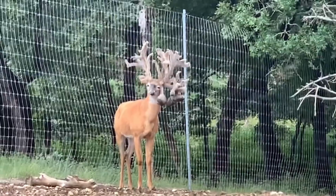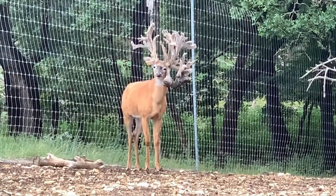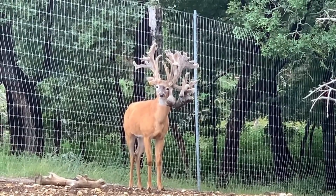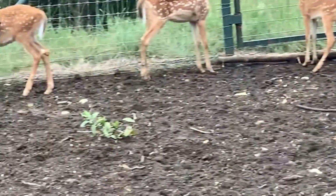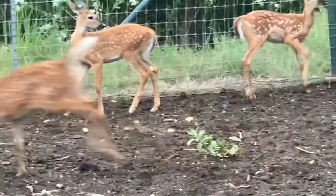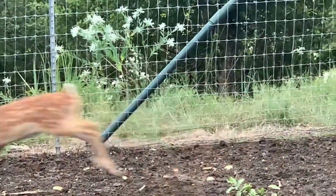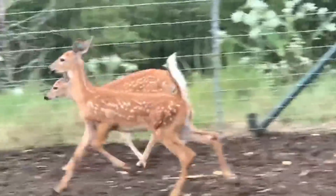And you can see what he looks like there. He's just, I don't know. There's your shot, guys. If you want to take a still of that, try to count how many points he has, have at it. Because he's got a lot. We really only got 5 little bucks in here. Everything else, all the babies are does. The 22 deer, I think we have 17 little girls and 5 little boys.